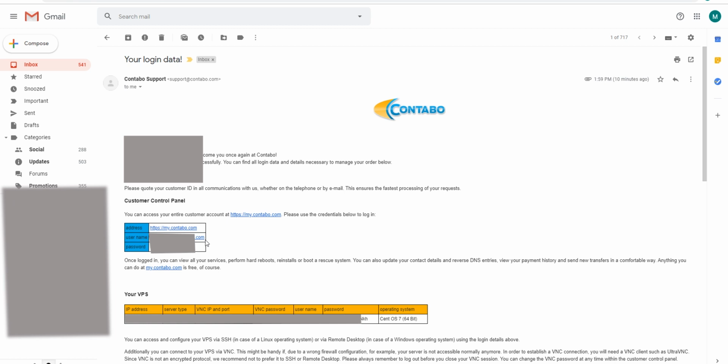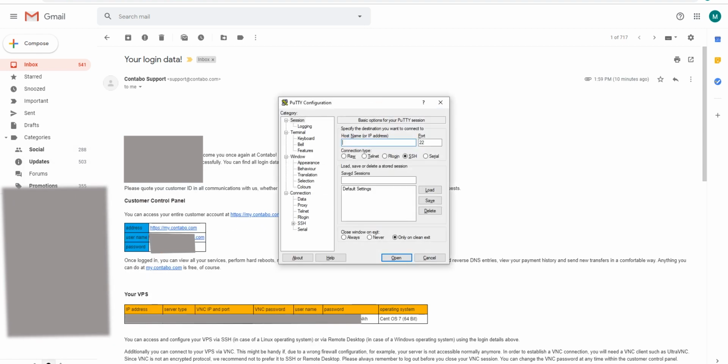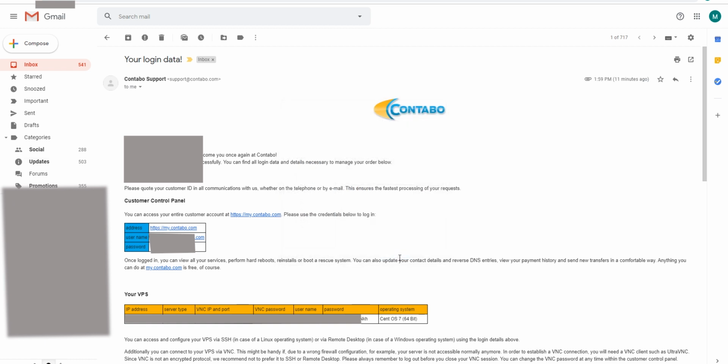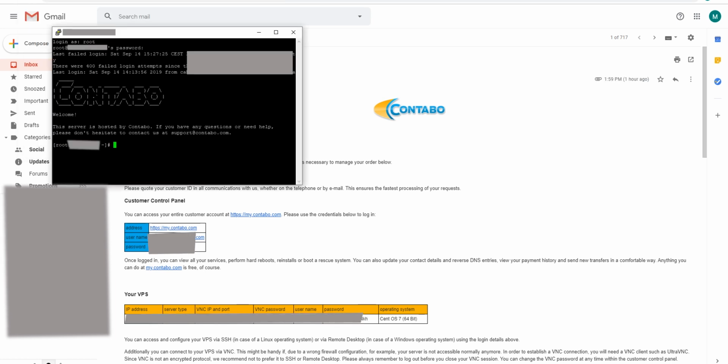If you have received login credentials from Contabo at your email address, next step is to set up your VPS. Open Putty, open your email with login data and copy this IP address. Paste it here. Now click Connect. Good. Login as root and your password is this password. Copy and paste it here. To paste here, hold Ctrl key and right click. Excellent! Now we are logged in.